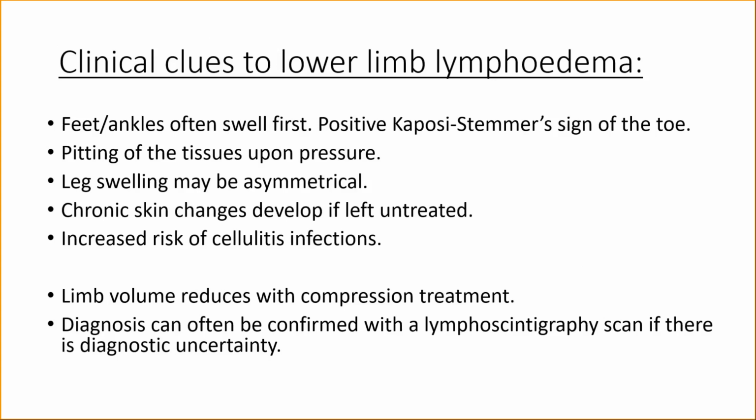But what are the clinical clues to making a diagnosis of someone having lower limb lymphedema? Well, typically in the lower limb, in lymphedema, the feet and ankles will swell first before the fluid develops within the leg itself. And there's an old-fashioned term called Kaposi-Stemmer sign, which is a diagnostic tool that doctors use to confirm the diagnosis of lymphedema. And I'll show you a picture in a minute, but this is basically the inability to pick up and pinch the skin at the base of the second toe because of the lymphatic fluid within that toe.